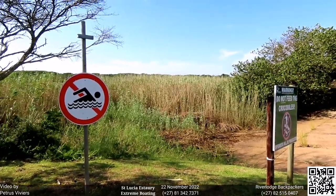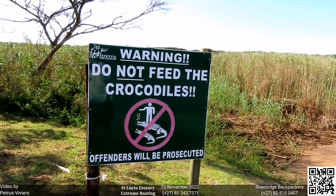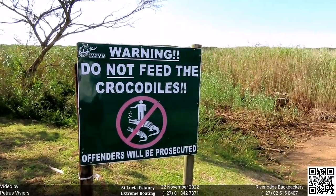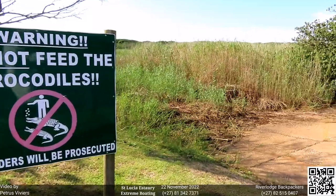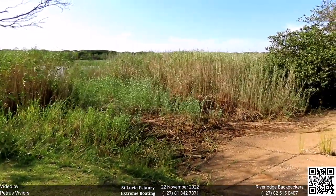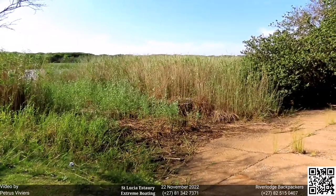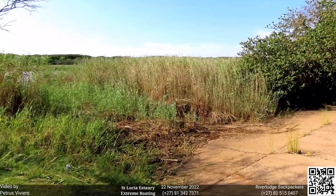They didn't know the animals around here is dangerous. And yeah, we have got some resilient tour guides that come down here to feed the crocodiles for an extra tip, for an extra $100. So they do crazy things for money. But there's a 10,000 rand fine.